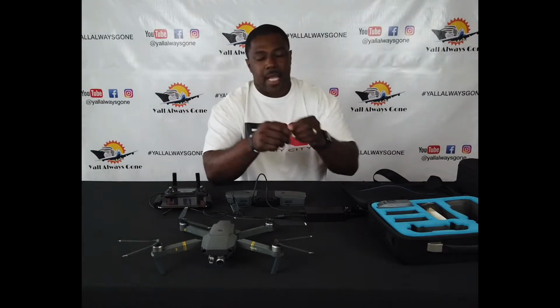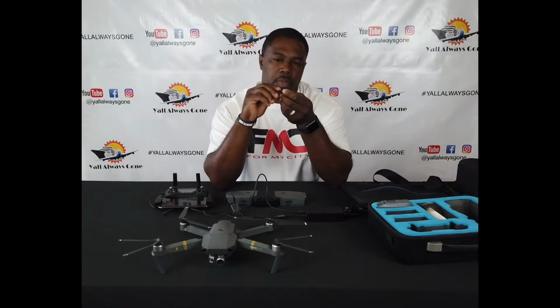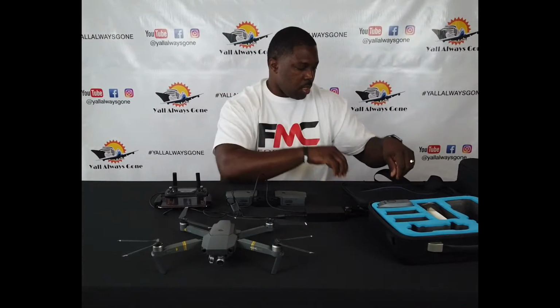So this is the adapter, and actually, I told you I have extra memory cards. I have one in the drone and then one right here. This is a 16 gigabyte. This is the adapter, so when you pull that out of the drone, you slide this in here, it goes into your computer, and then you just take all the videos off, and now your memory card is freed up again for you to go shoot more.